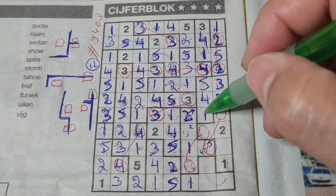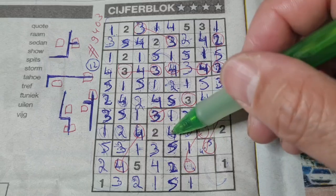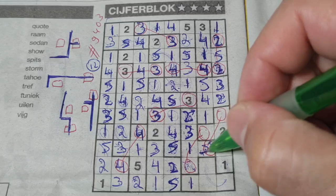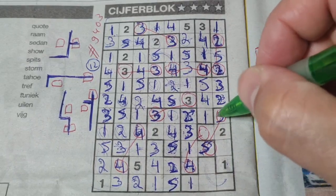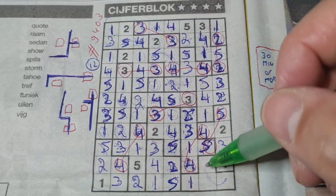Then I think this box should be a 3 because it can be 1, can be 2, should be 3, can be 4, can be 5. Yes, definitely a 3. 2 numbers left, numbers 4 and 5. We have a 5 there, no 5 there. 5 should be here, 4 goes there. It's connected with that box, so it should be 5. And this one is connected with that box, so it should be 4. 1 box left in this area for number 3.